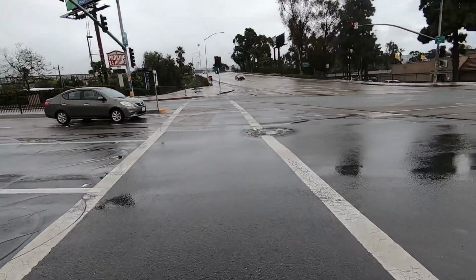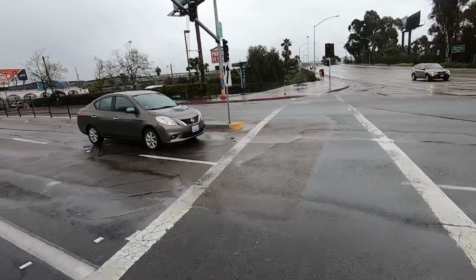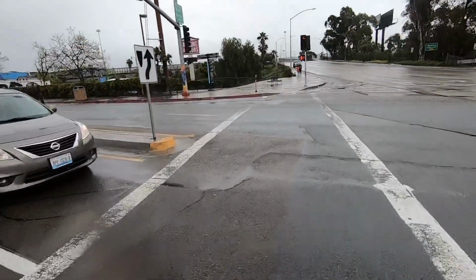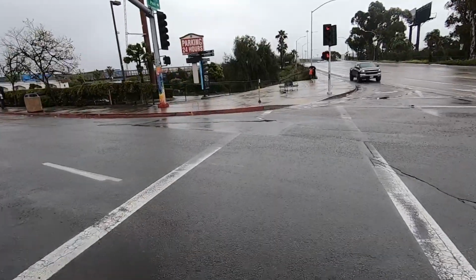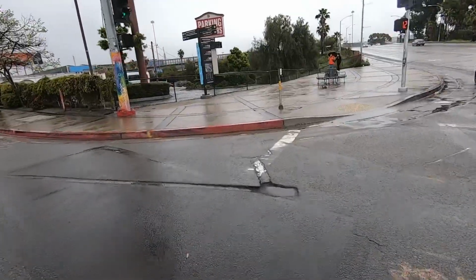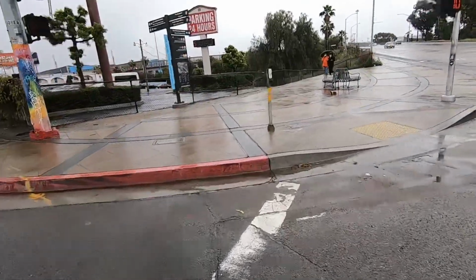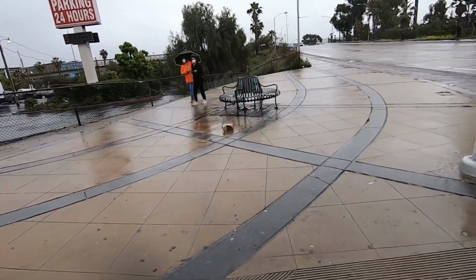And right now I'm gonna cross San Ysidro Boulevard. I'm gonna walk up Camino de la Plaza, and I'm gonna show you guys the pedestrian bridge area, because from there I think you'll be able to get a good view of the cars coming into Mexico and also coming out into the US.